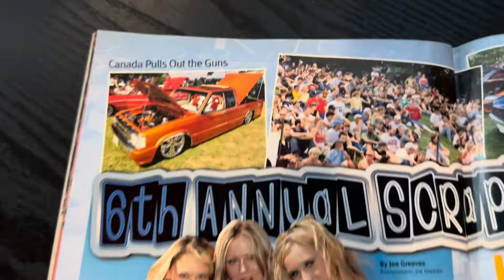Or what do we call the... Okay, that's one off the top of my head. What do we call the extended cab Rangers? Extended cab is more of a GM term, right? I can't remember. It's been a long week. I've been crunching numbers at work.